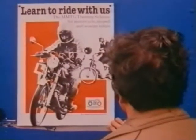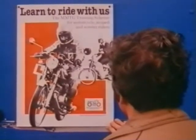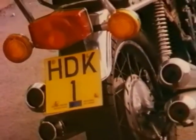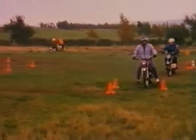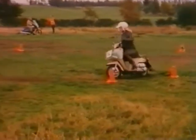In addition to training their own cadets, this squadron supports the Regional Motorcycle Safety Scheme by training members of the general public. Newcomers to motorcycling are invited to bring their machines along to the squadron training field, where they'll be shown how to negotiate a series of obstacles which simulate conditions experienced on the roads.